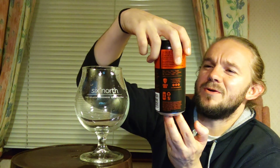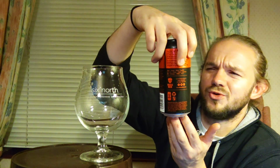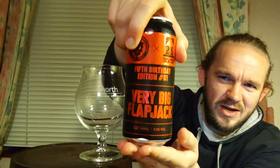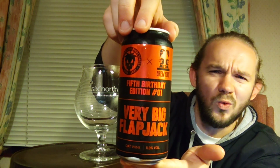So this particular beer is from their 5th birthday series that they did, maybe about 2 years or so ago. It's called Very Big Flapjack. It comes in at 11% ABV, and they're describing this one as an oat wine, and it's been brewed in collaboration with Brew York, who are obviously from York in Yorkshire down in England.